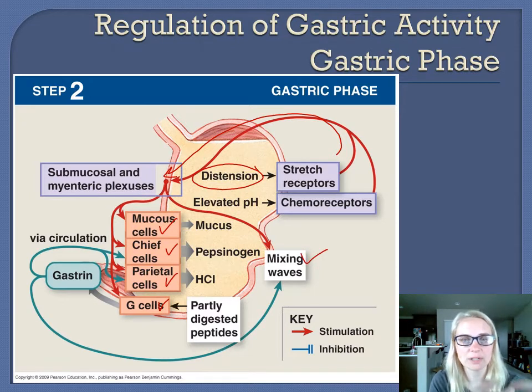So it's churning. It's going to start mixing. So now we have the food that you've taken in being secreted and mixing with more of these gastric secretions, and now physically mixing and churning together with those layers of the muscularis externa.